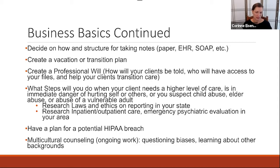And then this last point is really important to me, and I hope it is to everybody else. How do you continue to work on being a multicultural counselor, or the best multicultural counselor you can be? That means really questioning your own biases, looking deep and doing interpersonal work on the stereotypes and judgments that you might have and be unconscious of. Also educating yourself and learning about different backgrounds, so that you can work well with a diverse client group. Anything else? There's a lot there, Zach.